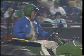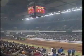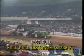And we are ready for our test puller. It is going to be Roland Barr out of Georgetown, Ohio. It's called the Emerald Elk. It is a John Deere tractor. Roland, a strong puller in this competition. Let's see what's going to happen. Everybody's watching his test pull, and it looks awfully good. Richard Lee, look at this.